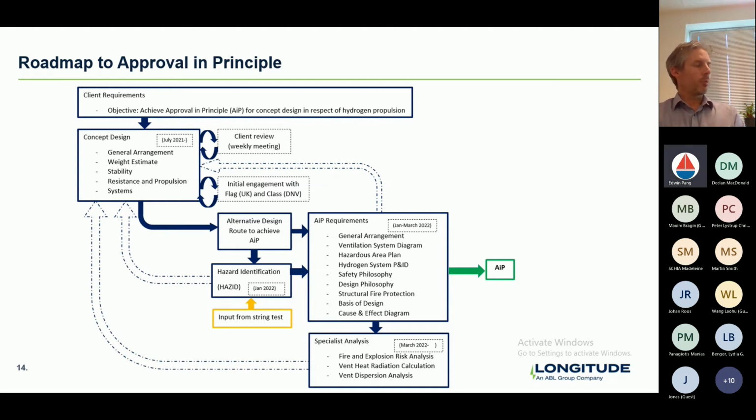But in addition to that, we required specialist analysis because we are ship designers. We have some CFD capability for resistance and propulsion, things like that. However, and I'll come to it later, there was a requirement to carry out fire and explosion analyses, vent heat radiation studies and so on, which is outside our capability. So that's a scope of work that we've had to subcontract. And then that feeds all back into the concept design. So there have been revisions to that based upon the feedback that we've got. That study is still ongoing.